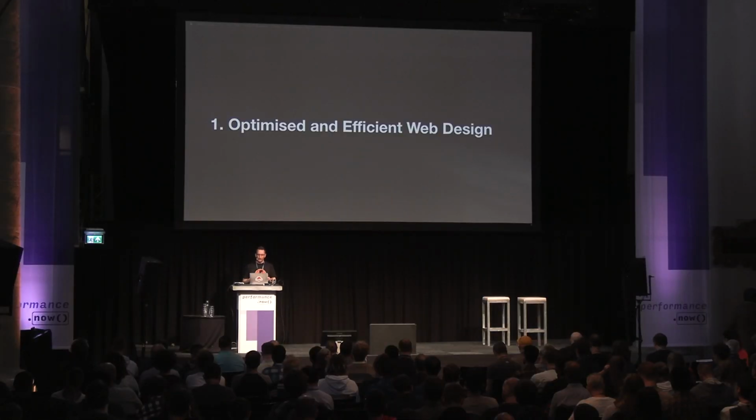Number one, optimized and efficient web design. If websites and applications are well optimized to load quickly and function smoothly, they can be more accessible to people with slower internet connections and less advanced hardware. This includes practices like efficient use of code, optimizing images and video, and prioritizing the loading of critical content. Note my use of accessibility in this context is in the literal sense of the word, allowing a user to actually access the information they need.